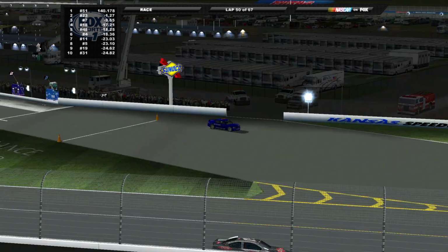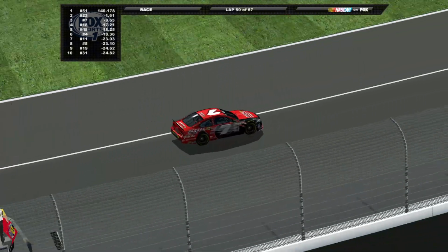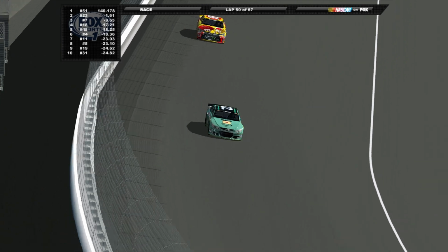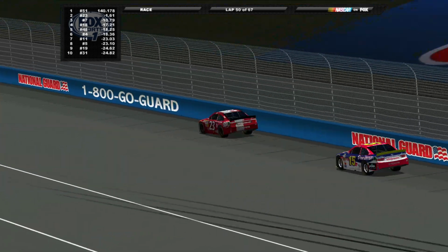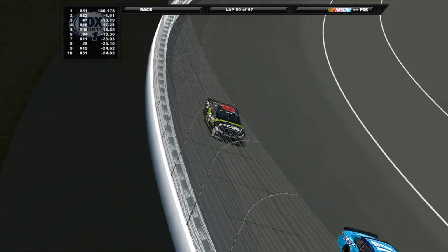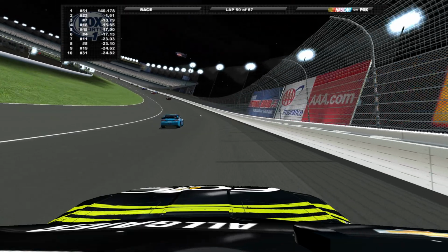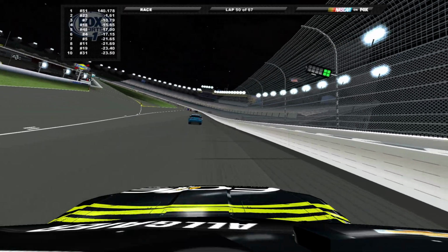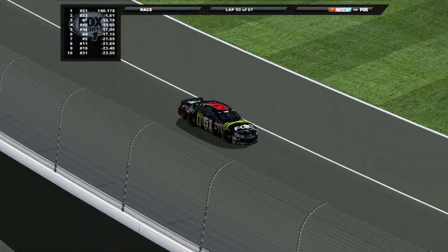Actually, let's find where Bowman is. Bowman is... Well, he has damage, so he's definitely going to be even slower. Kyle Busch is closing in on him. Let's get up there with the 23 and the 51. Still staying out. All guys getting close to the fence now. 17 laps. Kyle Busch, 15 seconds back. Or it'll be even less now.